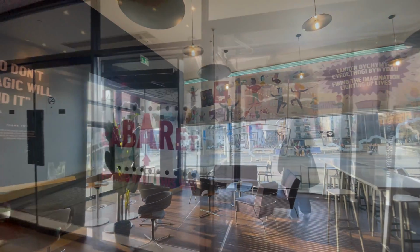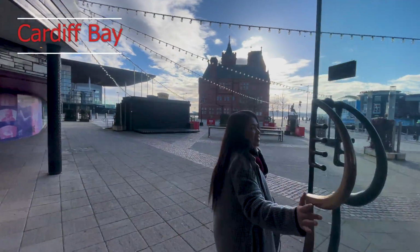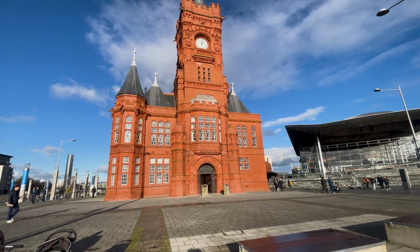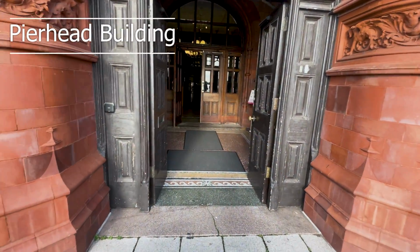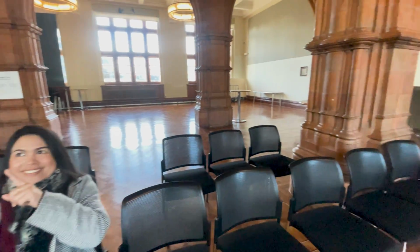And as we walk outside, this area is Cardiff Bay, which has a number of interesting buildings, like this red bricked one with a clock tower called the Pierhead. It was built in 1987 and is part of the estate of the Senedd, which is the Welsh Parliament.